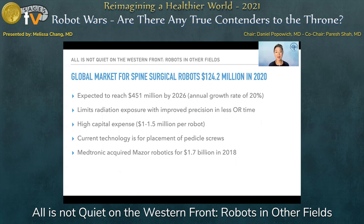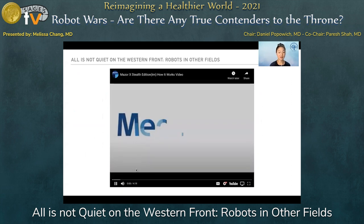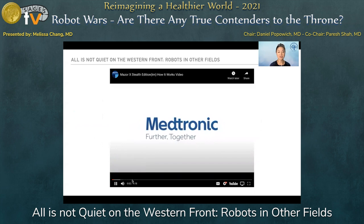However, there is a high capital expense associated with each robot, estimated to be upwards of $1 to $1.5 million per robot. The current technology is limited to the placement of pedicle screws. However, Medtronic sees clearly a lot of potential, as they acquired Mazor Robotics for $1.7 billion in 2018. To quickly show you a little bit about this technology.